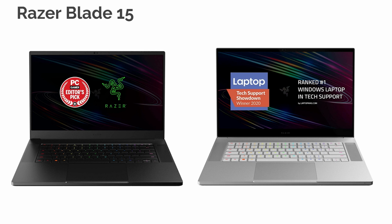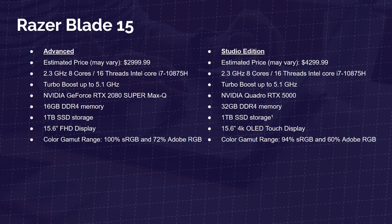The Razer Blade 15. This is a laptop that you can sneak in at the same price as the MacBook Pro. Never mind. The base model is more affordable, but the advanced and studio editions are quite pricey. But these do have higher performing processors than the current MacBook Pro. Both of these models have the i7-10875H, and it has 8 cores and 16 threads.